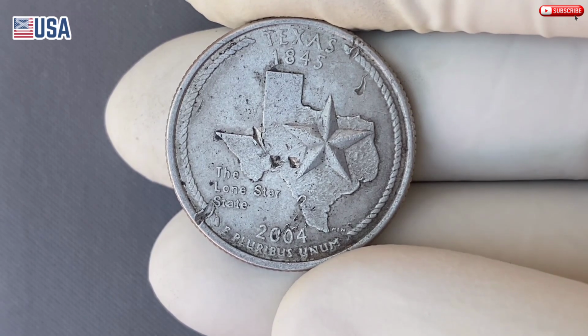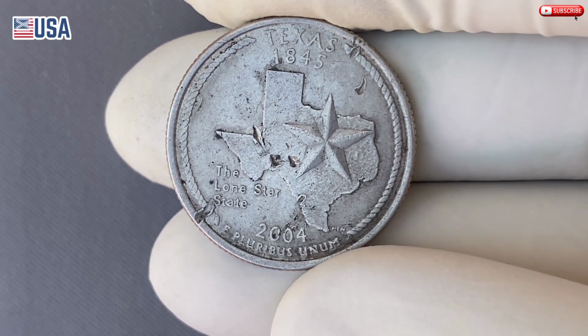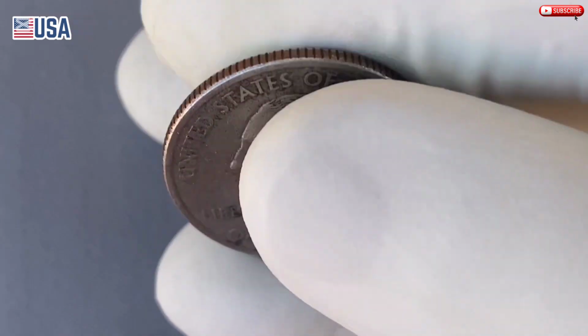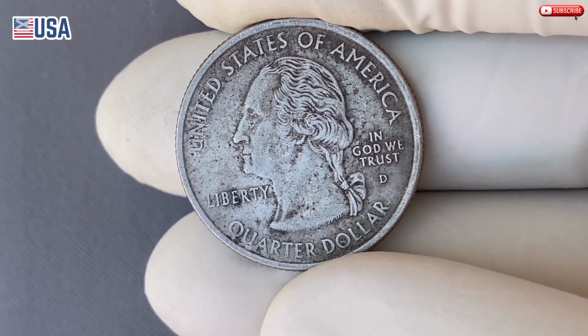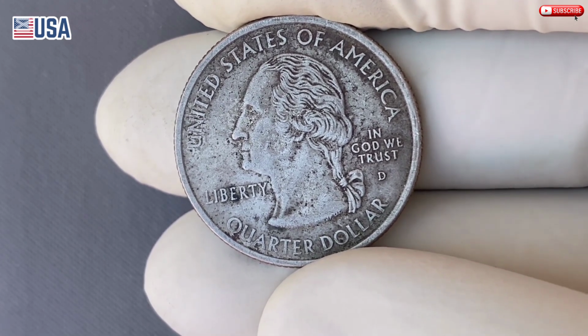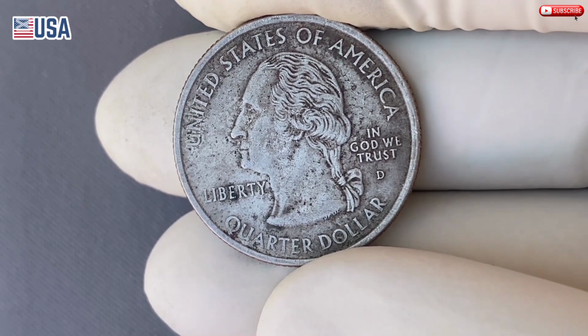The Texas Quarter is a bold tribute to one of the most iconic and pride-filled states in the country. The reverse side of the coin features a large, confident outline of Texas with a lone star, a nod to the state's nickname, and a lariat, or rope, encircling the design, symbolizing Texas's strong and independent spirit. The date of statehood, 1845, is included to remind us all that Texas joined the Union on its own terms.